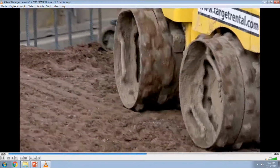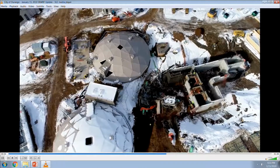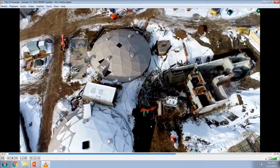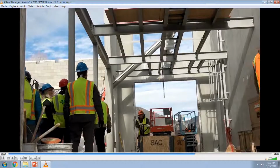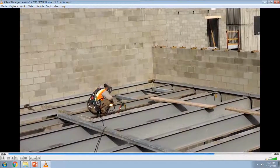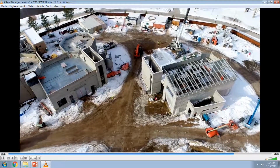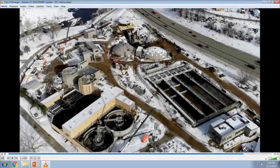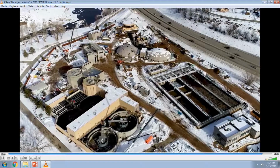This is the stone veneer that we're going to use throughout the project as part of the architectural treatment. And then this is the backfilling of the Headworks Building, the last building that we're working on this year. The two domes over the primary clarifier, and this is the Dewatering Building. This is before it started snowing. The Dewatering Building is to the right, and the Digestive Support Building is to the left. This is a good view of the Aeration Basin on the right and the new final clarifiers that took the place of the old aeration basins.